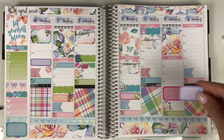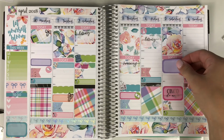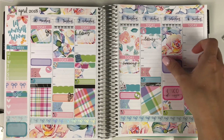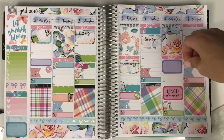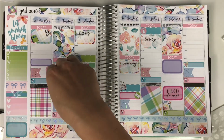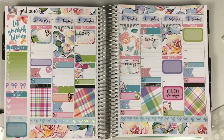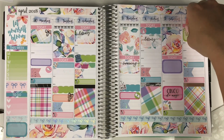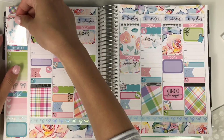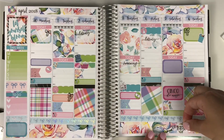On Saturday, it is Cinco de Mayo, so I decided to use the foiled holiday stickers from Rose Colored Days over a full box. And then I just put another full box down for whatever fun activity we do on Saturday, hopefully involving some tacos. Then Sunday, my plan with me will go up live as usual, and as well, I will be doing a mega meal prep instead of a regular meal prep to get ready for the challenge that starts on Monday.